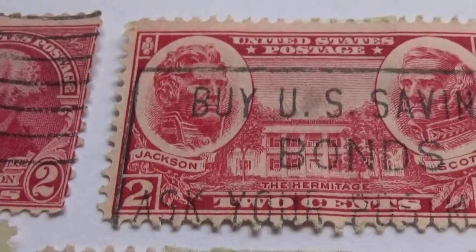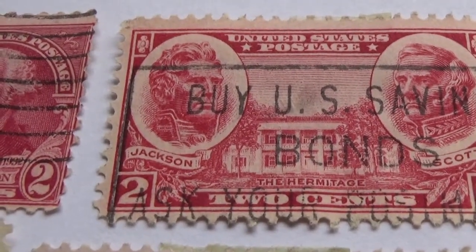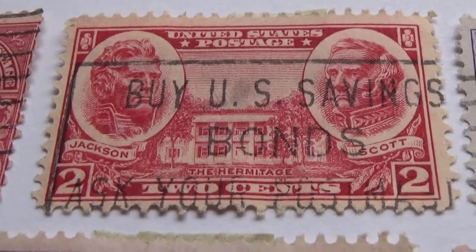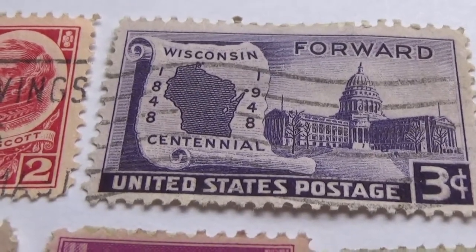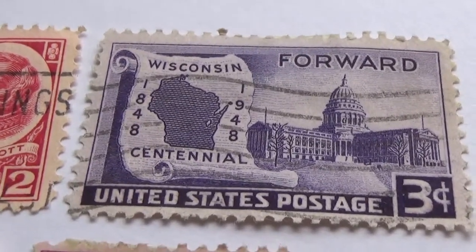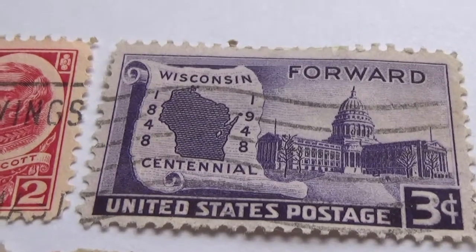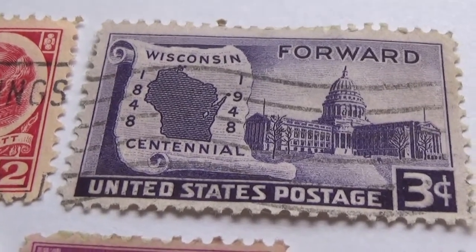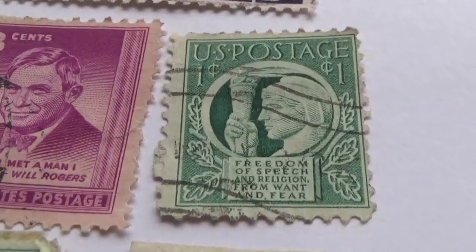All right. And we have this 2 cent one. Jackson and Scott. And we have this one, Wisconsin, 1848 to 1948. 3 cent stamp. Look at the architecture of that building. Whew. I love looking at architectural buildings. Because you don't only look at them, you just think of all the manpower back then, before the machineries. The heavy machinery and everything. Just think that was all done by hand. People working hard. Okay, then we have the 1 cent freedom stamp.